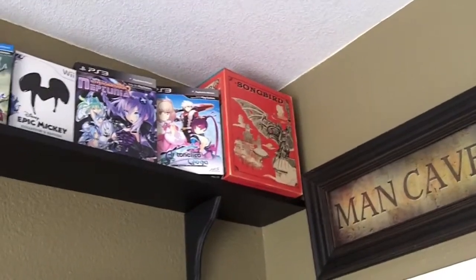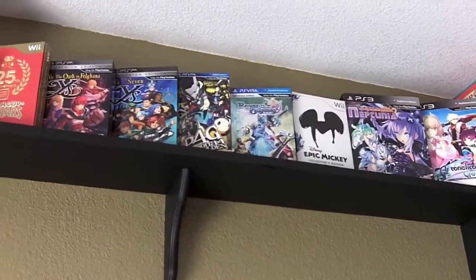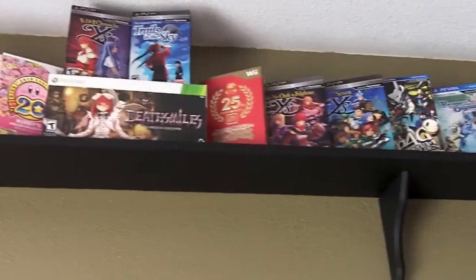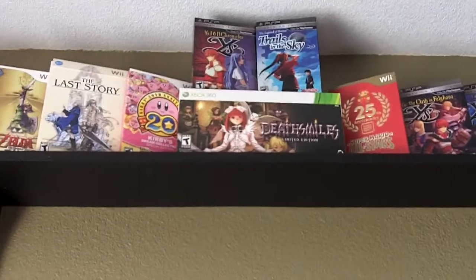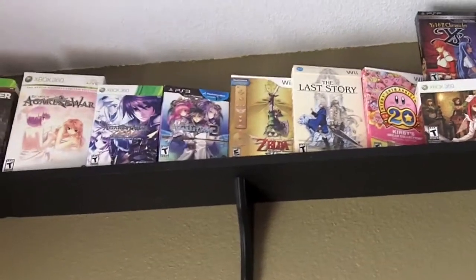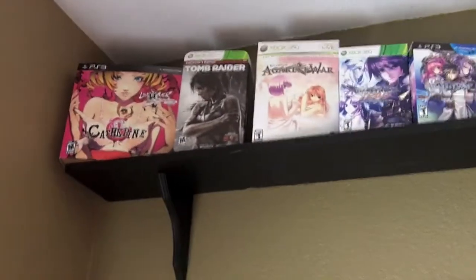Got our Tunnel Inko Quagga, Hyperdimension Neptunia, Epic Mickey, Ragnarok Odyssey, Persona 4 Golden. Let's see here, Ys 7, Ys: Oath in Felghana, Mario 25th Anniversary, Dust Smiles, Trails in the Sky, Ys 1 and 2 Chronicles, Kirby 20th Anniversary, The Last Story, Skyward Sword, Aggress War 2, Aggress War 0, First Aggress War, Tomb Raider, and of course, Catherine.